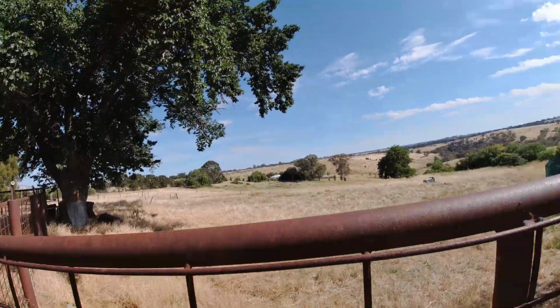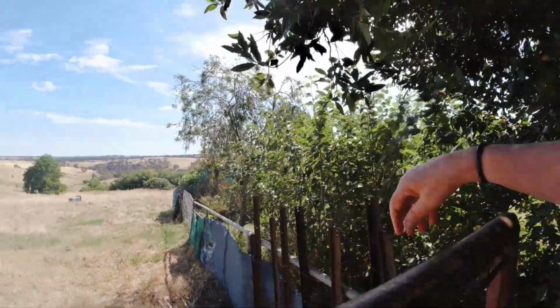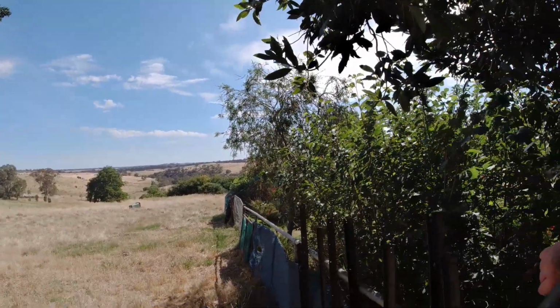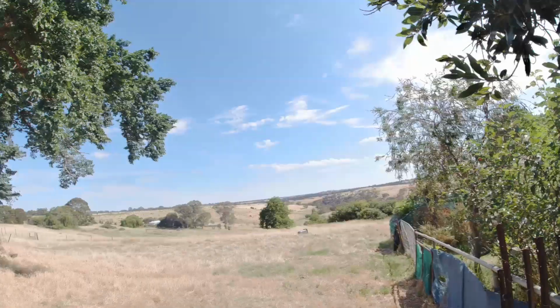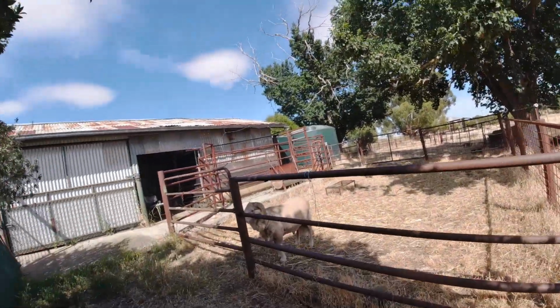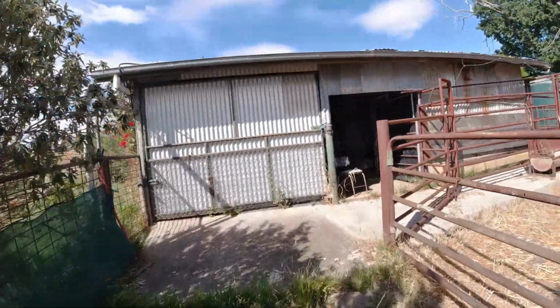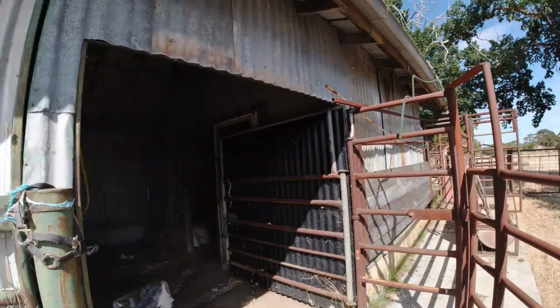We've only got 10 sheep now. We had about 30 at one stage. Well, Brian doesn't want to get any more, and I'm partly kind of on board with that, because yeah, they're a lot of trouble. You know, we get fly strike.